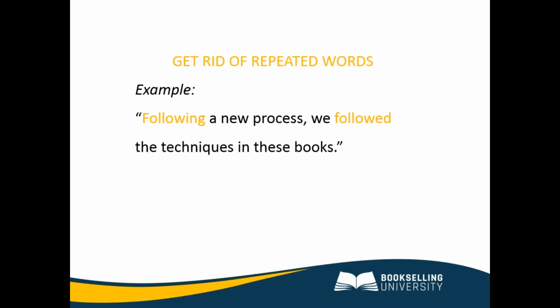Also, to whack wordiness, you want to be aware of repetition in your sentences and get rid of any words that are repeated. Here's an example. Following a new process, we followed the techniques in this book. What's happening here? We're using follow very close together. I gotta say, this creeps into the writing that I edit all the time. It's amazing. And I think it's because it's harder to catch it when we're looking at it on screen than when we say it out loud.